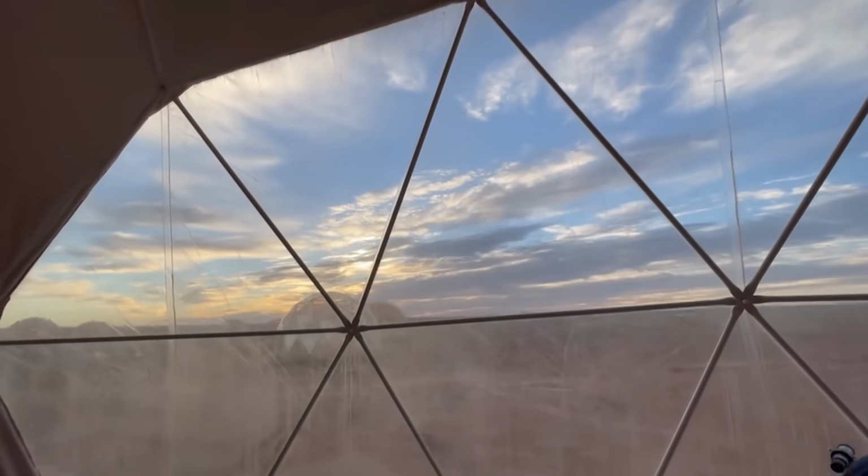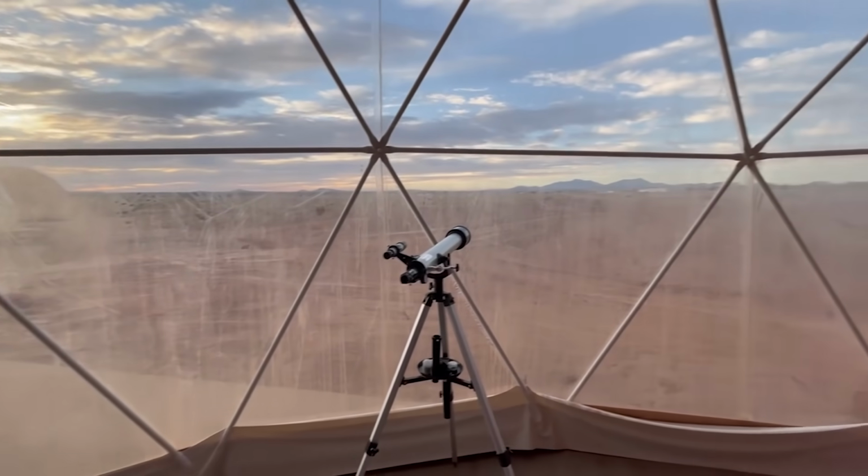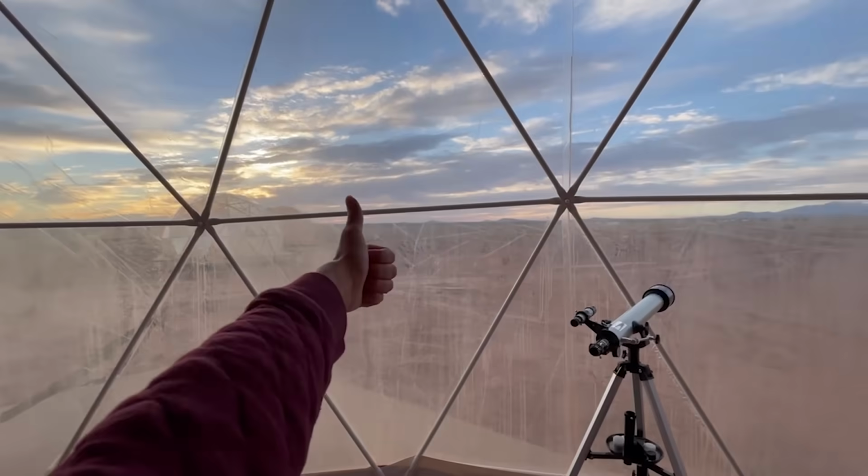I need coffee. This is what the inside of our place looks like. It's our view. Cool.